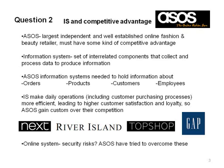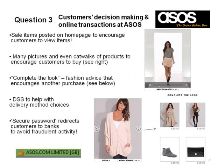Such competition includes well-known companies such as Next, River Island, Topshop and Gap, who would have a similar market to that of ASOS. One disadvantage of operating online could be security risks, as customers may be wary of entering their personal details on a website. ASOS have tried to overcome potential security threats, and the ways in which they have done this are outlined in the security section of their website.